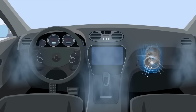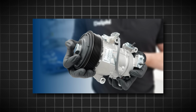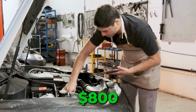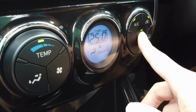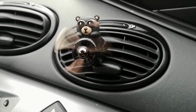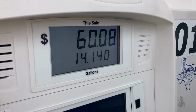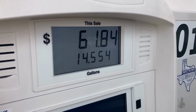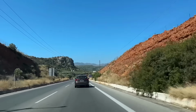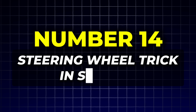What they don't tell you is that running the AC at full blast constantly also puts extra wear on your compressor over time. A compressor replacement can run $800 to $1,500. Using it smartly extends its life dramatically. And here's the kicker. Most drivers just leave the AC on all the time because it's comfortable. But that comfort is costing them at the pump every single week without them ever noticing. But saving fuel is only half the battle, because this next hack is about surviving the heat before you even start driving. Hack number 14, steering wheel trick in summer.